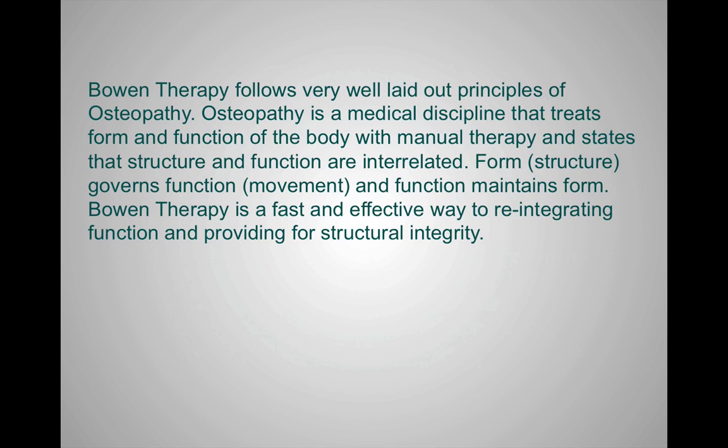Bowen therapy follows very well laid out principles of osteopathy. And osteopathy is a medical discipline that treats form and function of the body with manual therapy and states that structure and function are interrelated. Form, which is structure, governs function, which is movement, and function maintains form. Bowen therapy is a fast and effective way to reintegrate function and provide for structural integrity.